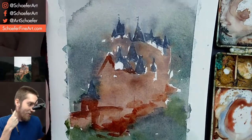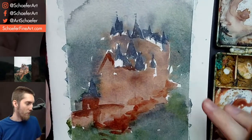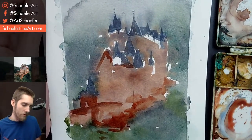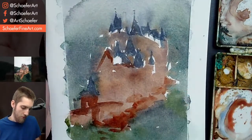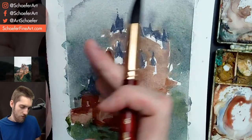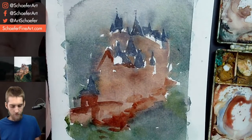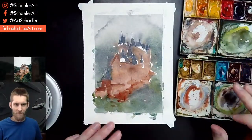Don't get me started about the brushes. This is 6 by 8, but then I have it taped with 3/4 inch tape, so it's like five something by seven something, I guess. It's pretty small. This one's pretty small today, you know.